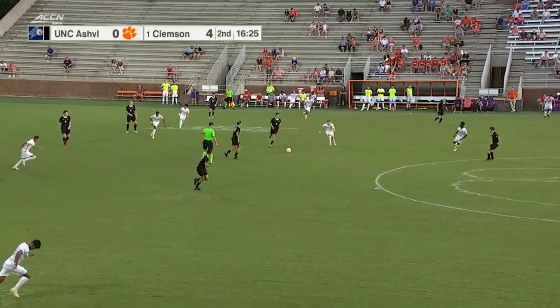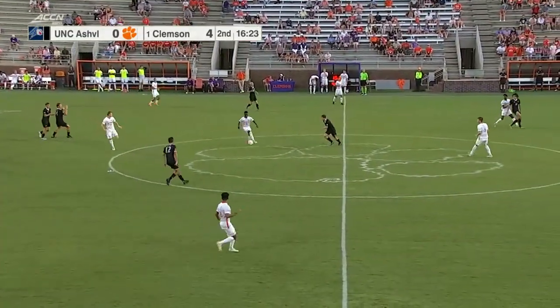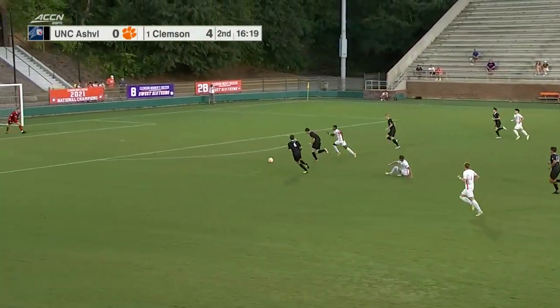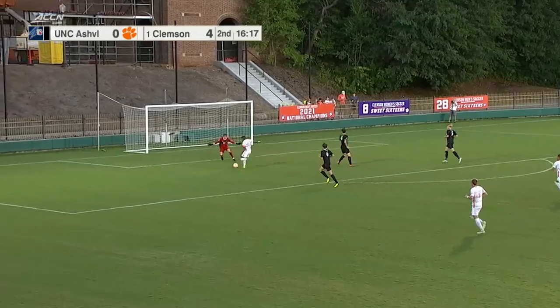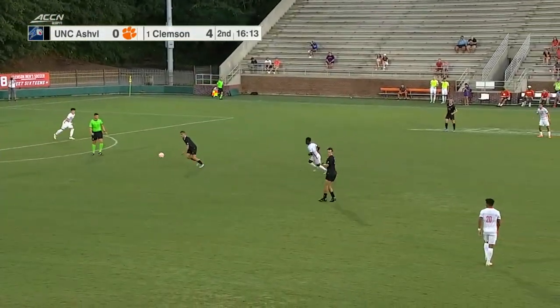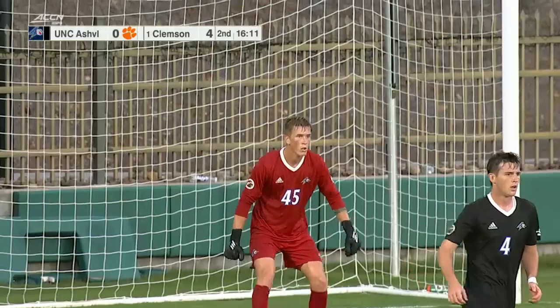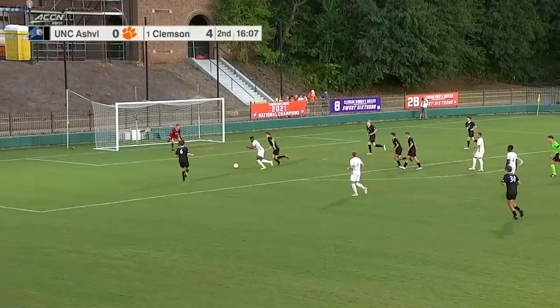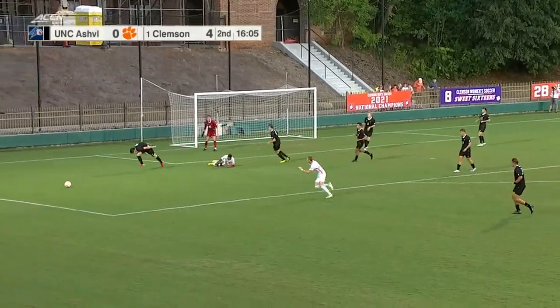Deflected. And taken right back. That's incredibly well done. Reed, Ford, chance, it's deflected. Big time save from McGill. Looked like that ball was just a little out of Chifamba's reach. Reed gets it back and deflected again.